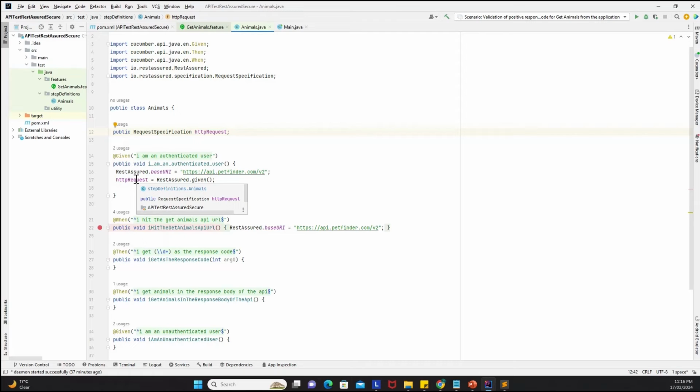Now, we have to get the access token, isn't it? And for that, we have to make a given call as such. Now, we will make an HTTP request in such a way that we will store it in a response. So let's do that. And I will modify the HTTP request a little bit.